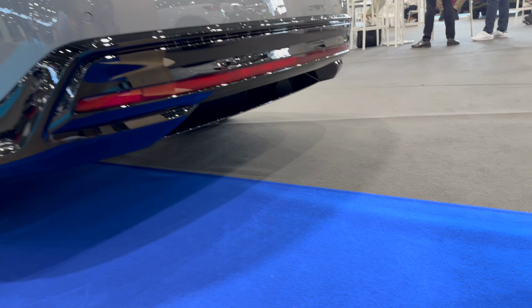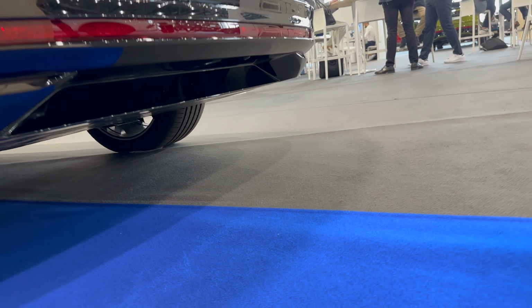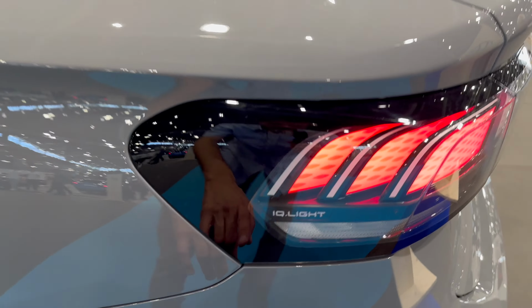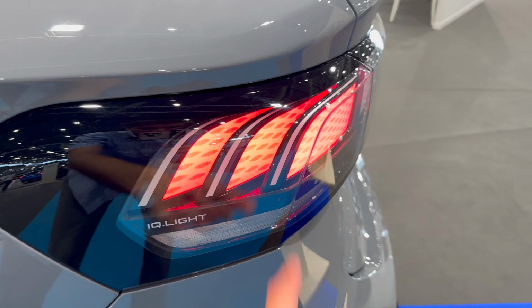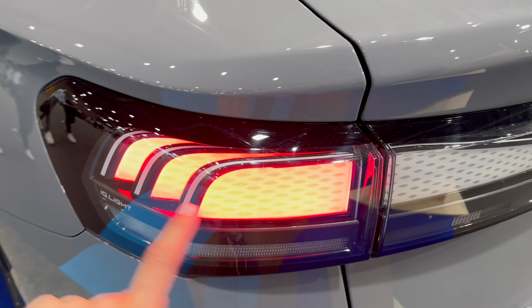cat eye, and there might be a towing hook in this model. I think so, yes, it is. Not sure if the camera angle caught that. You can also see the IQ lights. Now we have this 3D effect, and it looks very gorgeous. So these are turn signals.